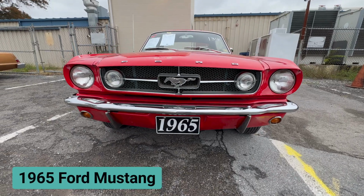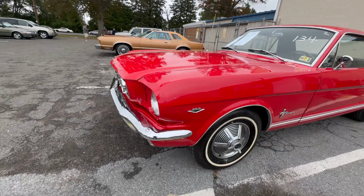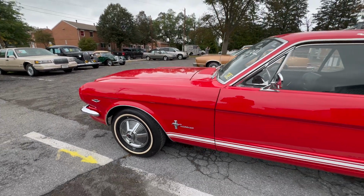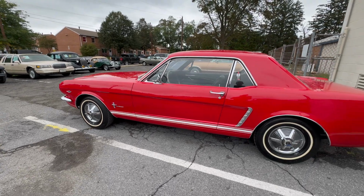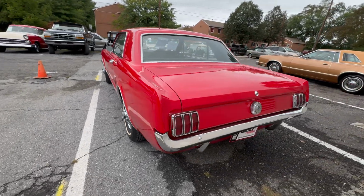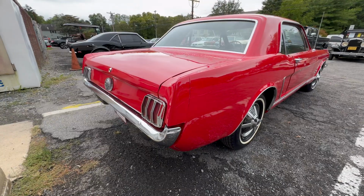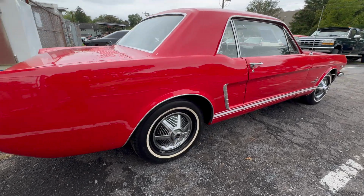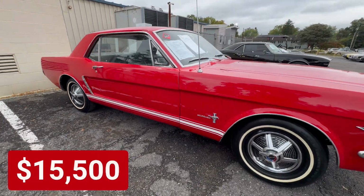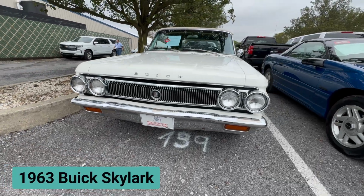Next is a 1965 Ford Mustang. Its red paint was recently sprayed and the chrome bumpers are new. It has hubcaps with new white wall tires. Under the hood is its original 289, which was rebuilt. The car has an automatic transmission and power steering. The black interior is also very nice, with bucket seats and a floor shifter. This Mustang sold for $15,500.